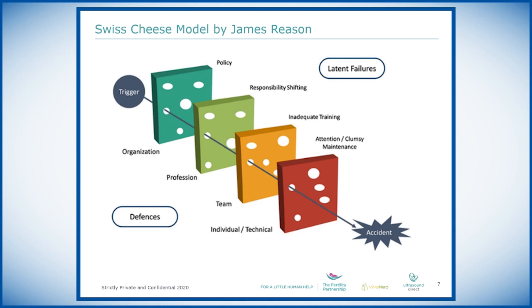Yes, these holes can arise through active failure and latent conditions, and we have latent conditions in the organization and in the policies, because the policies aren't well written, they aren't trained, they aren't up to date. The processes went another way than it is written in the policies. We may have responsibility shifting, and now I don't know who my line manager is or whom to ask. Especially we have inadequate training of the people who are carrying out things. They carry out things wrong.